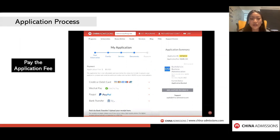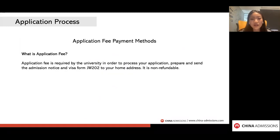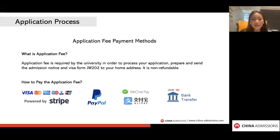Before submitting application, you need to pay the application fee. The application fee is required by the university when you apply. And also this application fee will be used when the university prepares your visa documents and mails it to your home address. So this application fee is not refundable. Here are some methods you can pay for your application fees.